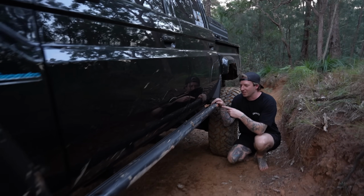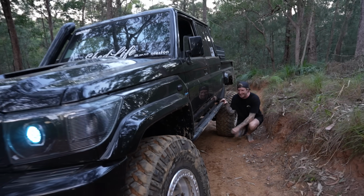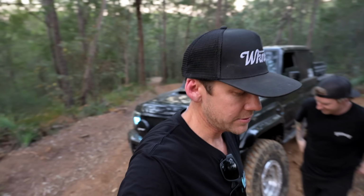Mac Preston edition fat bar sliders. The one slider for the dad bus. I can't believe I just got out of that scot-free. I thought I was on the roof for sure. A bit of mud on there, but no, that's just flicked. No, that is a win. That was not the plan.